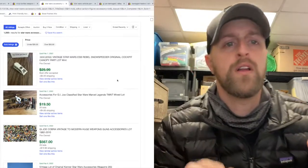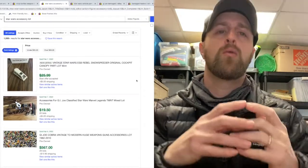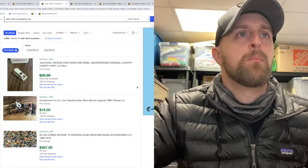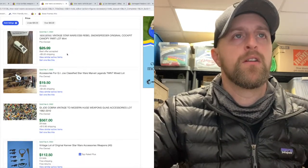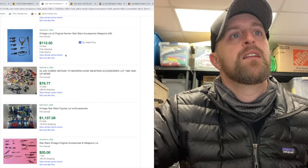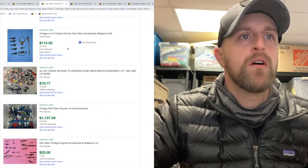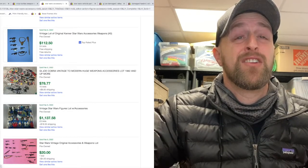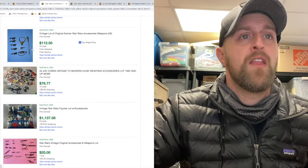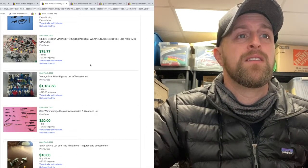Now let's look over at lots. If you have more than one and you want to sell them in a lot, you can do a Star Wars accessory lot. Let's look at this. You've got just a component off of the snow speeder. That's a vehicle part. Here's a lot for some G.I. Joe Classified, G.I. Joe Cobra, $567 for, it says, a huge weapons or guns accessories lot. There's a lot there, 29 bids.